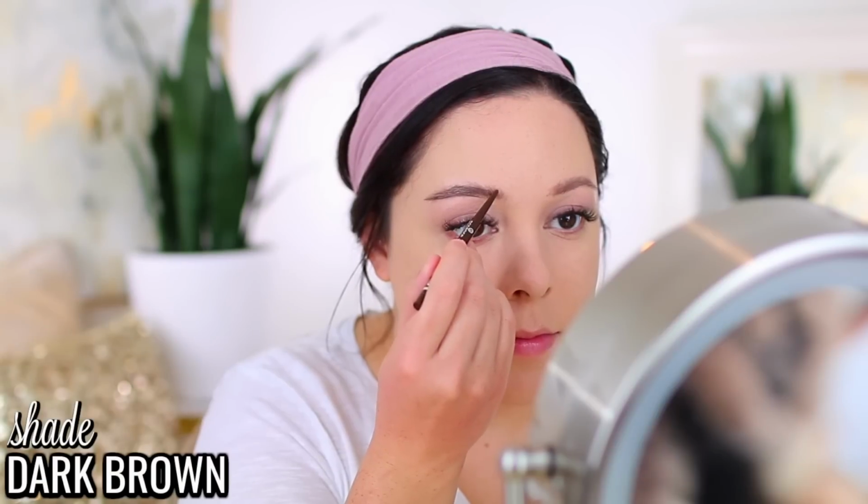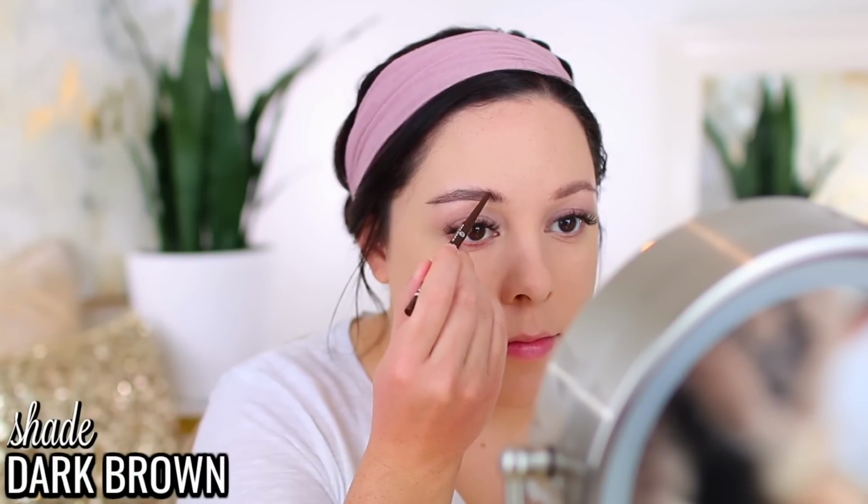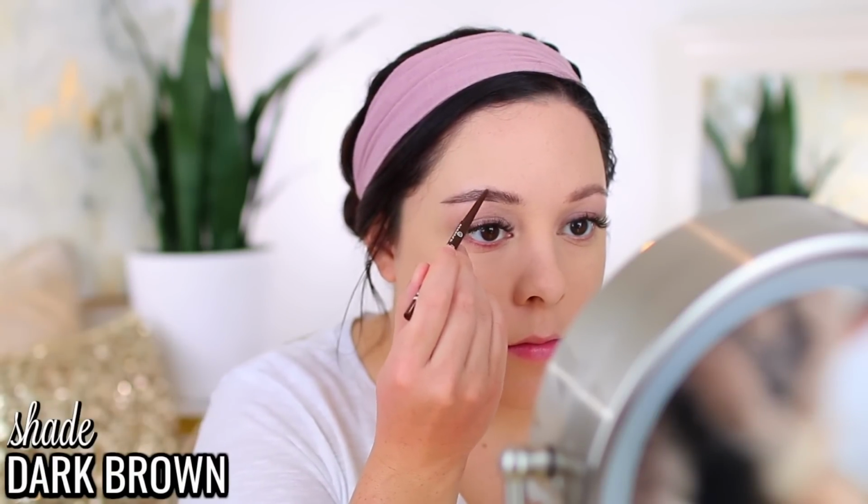I wasn't sure, but what was I saying? I think I was saying I won't really even pay full price for that, and that's my favorite. So to think about paying $28 for a new Hourglass pencil, it's a little bit too much because I feel like I go through brow pencils pretty quickly. So I tested this one out, and I've gotten a few recommendations from you guys, so I am going to test out some other ones, but I really like this one.